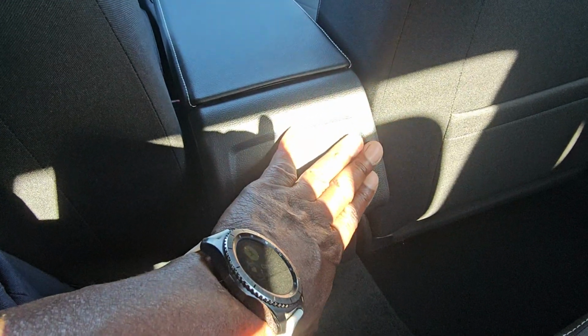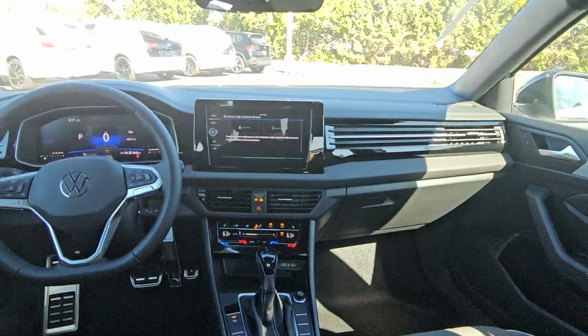No pocket on this seat, but you do get one on the passenger side seat, and there are no vents back here in the back in the Jetta. The vents come out on the floor underneath the seat on both sides, and then you don't have a 12-volt charger or any kind of port back there.